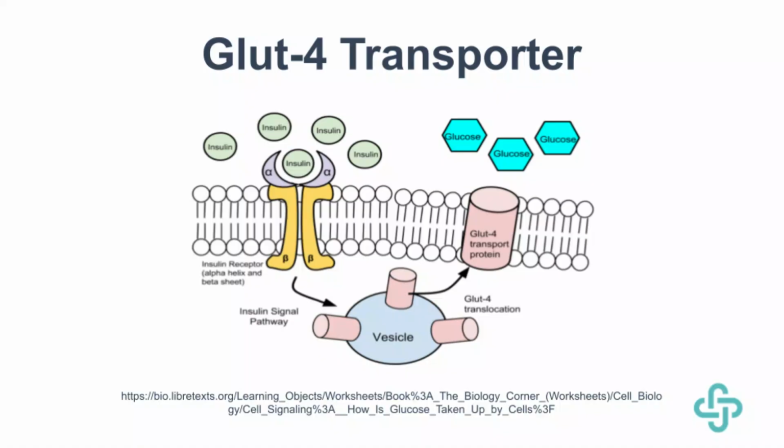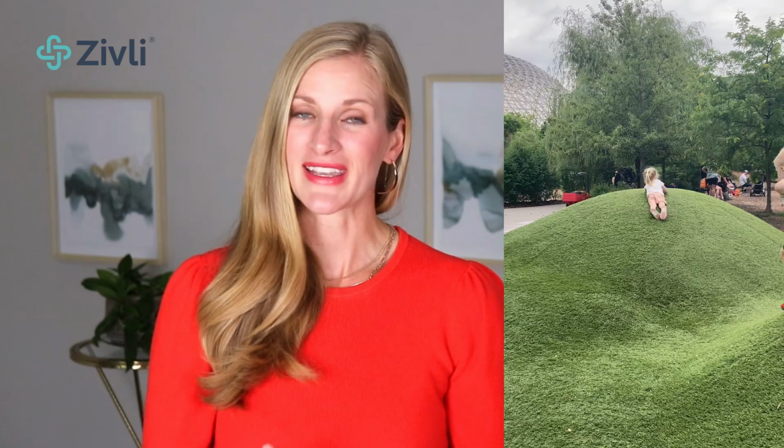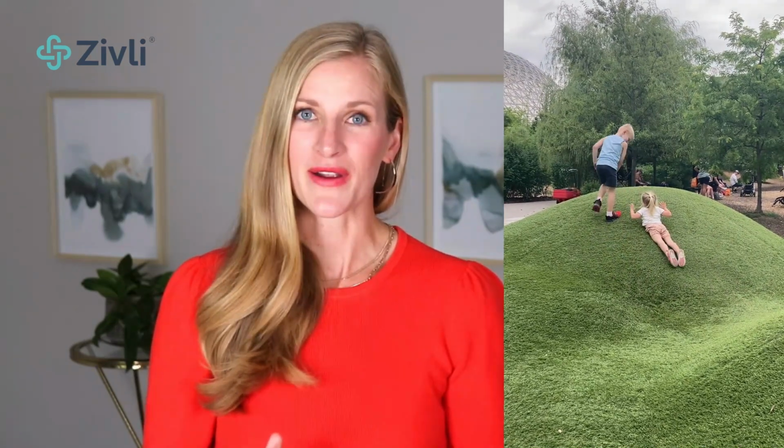There are two ways to open the gates in this analogy, or two ways to get GLUT4 transporters to your cell membrane so glucose can come in. The first is insulin. That again is the gatekeeper. Insulin binds to its receptor on the muscle cell. The GLUT4 transporter moves from inside the cell to the cell membrane, and the glucose slides on in like my kids slide down the tube slide at the park, or in this clip, down the hill at the zoo.